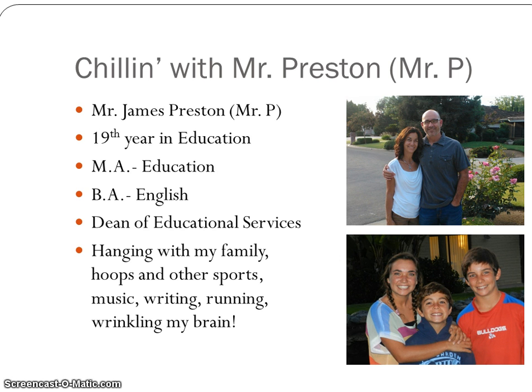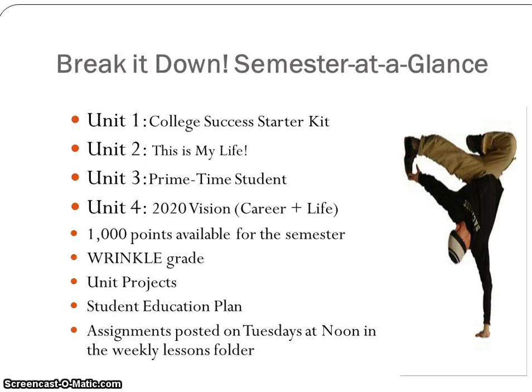hanging out with my family. You can see the pictures of them below. My wife Jennifer and I have been married for 19 years, and those are our three kids, Taylor, Tobin, and Travis, who keep us busy. I love basketball, all sports, big music fan, enjoy riding, running, and wrinkling my brain. And I'll talk more about what that is later.